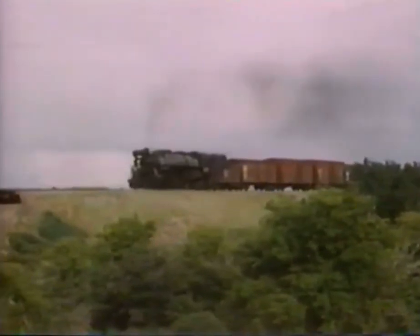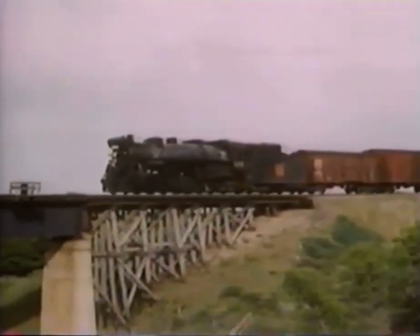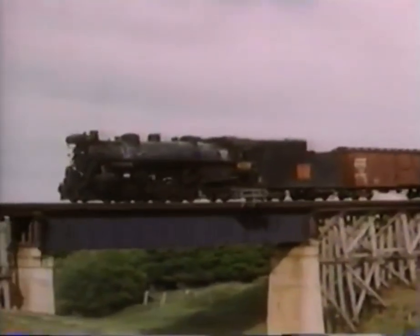The last sequence, showing 4329 crossing a bridge over the Valley River, was shot from a farmer's chicken run. We were surrounded with cackling leghorns protesting the invasion of their privacy. The 4329 ended her days in the Transcona scrap line, March 1959.